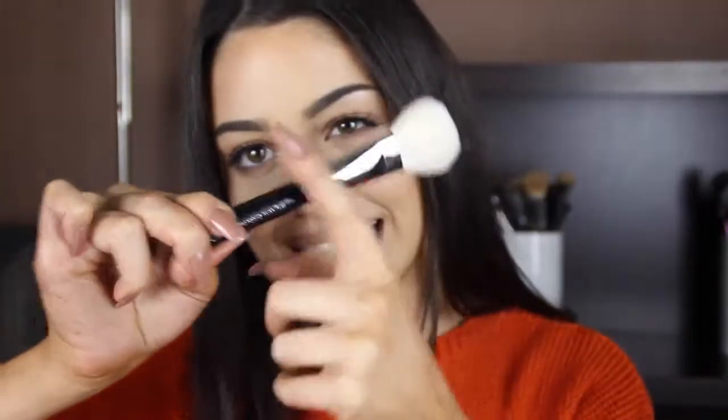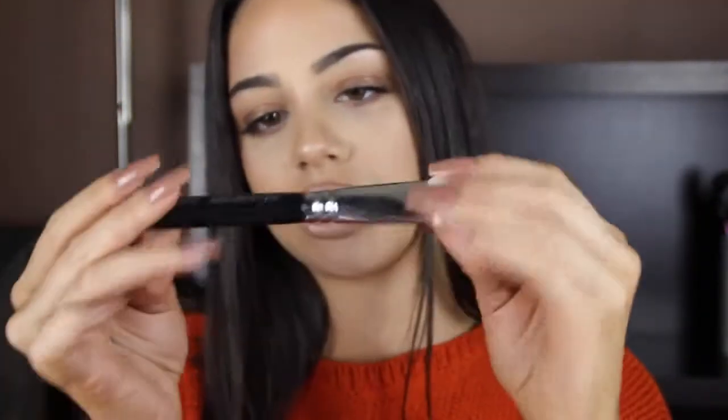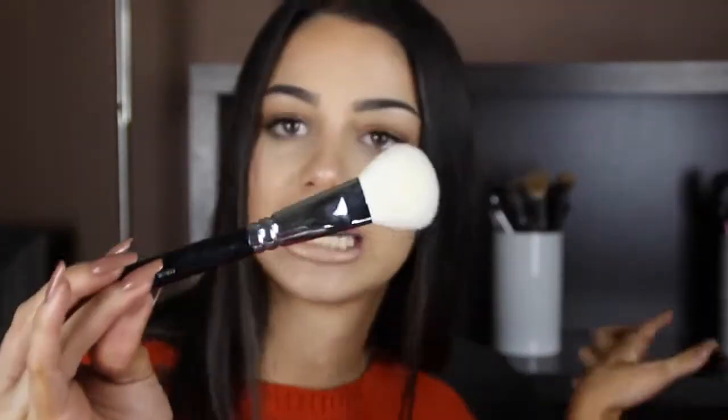Oh wait, I do have a brush on my arm. Dropping everything. Okay, so I also got this. This is a Zoeva 123 Luxe Cheek Finish brush. You know. I think this is the last makeup.